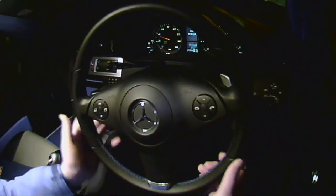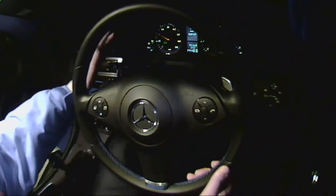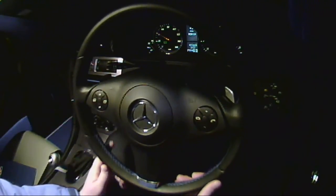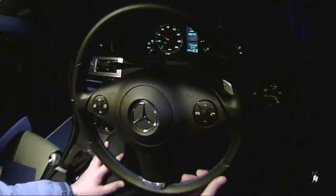But generally the interior is rather attractive. Maybe a little bit plasticky, to be fair. It's not the most luxurious Mercedes. The center console is probably the best feature of the whole lot.